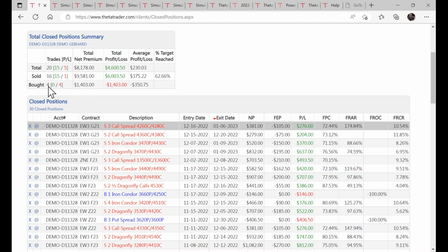And of the 4 bought positions or long option spreads, all 4 were losers. And that makes sense. Again, that's a much lower probability outcome. So that's why we focus on collecting premium for the most part. Our main focus is the higher probability outcomes where we sell option spreads and collect that premium.